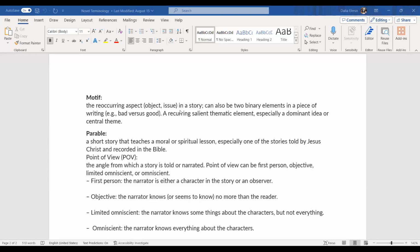It could be an object, it could be an issue, it could be a word, it could be a certain lighting, it could be a certain sound, anything that you can use as a motif in the story. It can also be two binary elements in a piece of writing, like bad versus good. All the time, from the beginning of the story until the end, it's all a conflict between bad and good. For example, a recurring salient thematic element, especially a dominant idea or central theme.